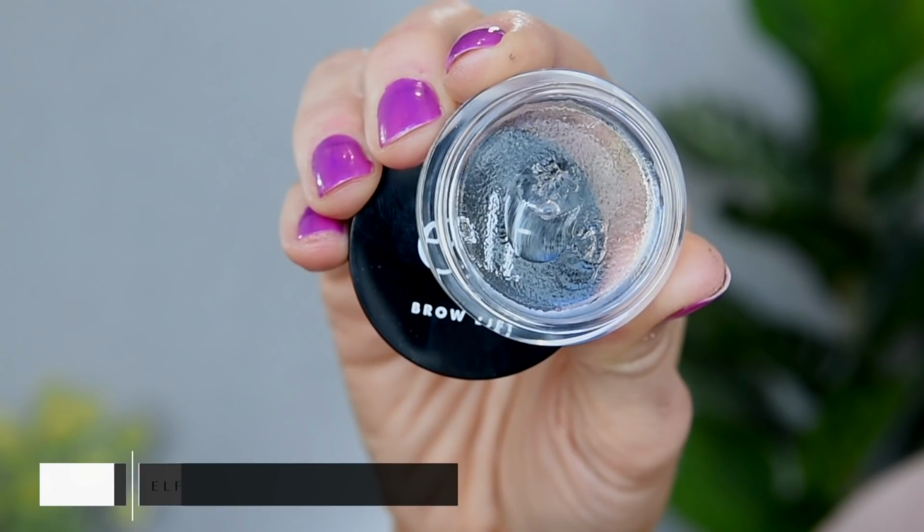All right, there's the finished complexion. Cheeks look gorgeous. Let's move on to the eyeshadows. Actually, wait, before we get into the eyeshadows, let's do brows first. This one I'm super excited that I finally got my hands on. It is the e.l.f. Brow Lift Clear Brow Pomade.